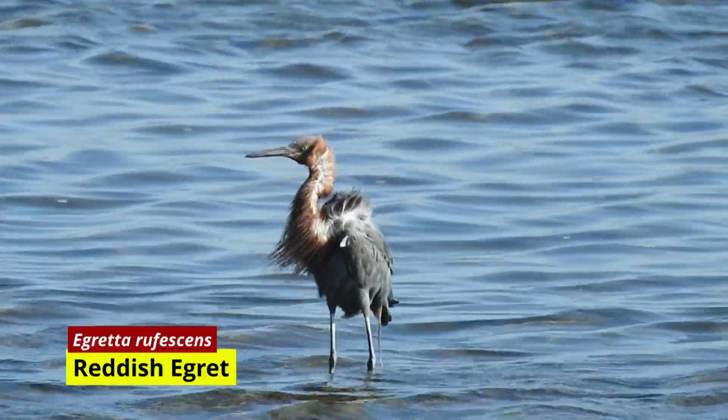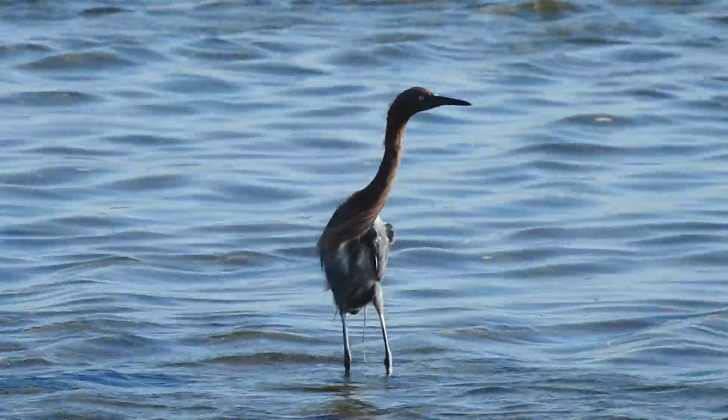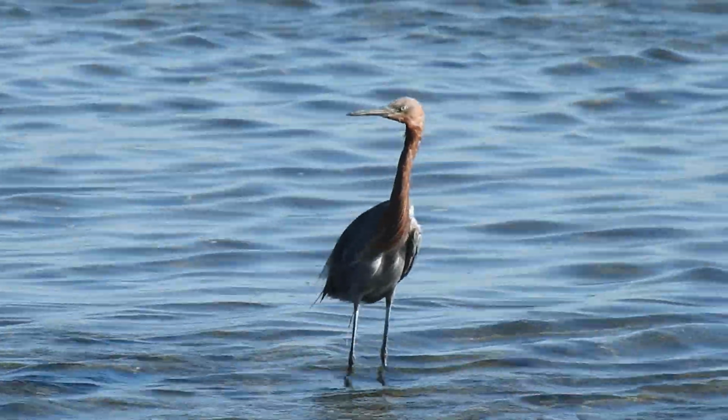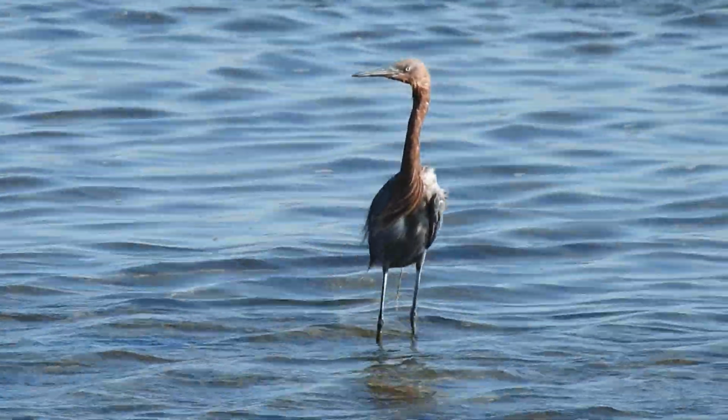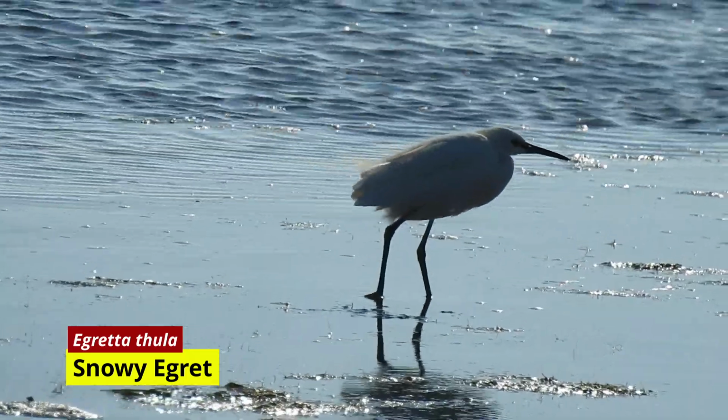But out here's one of my favorite egrets, the reddish egret out here on the water. Absolutely incredible looking. I love that bird. It's got that bright red mane on its neck. Absolutely incredible. Also picked up a snowy egret out here on the water as well. So always great to see a snowy egret.